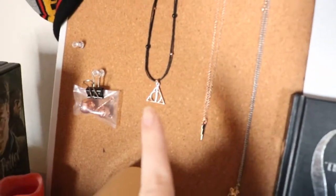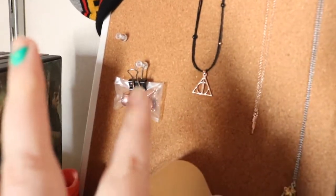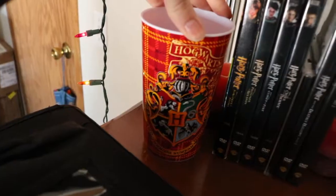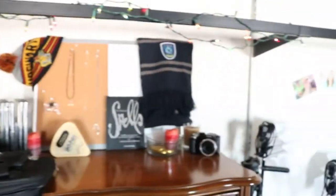This one is the Deathly Hallows. That's the lightning scar. And then this is a snitch and a broom. And then I also have other ones to switch this out. It's all the Quidditch stuff. And then my hat that I got for Christmas. And then Niki got me this cup, and then Daniel got me basically all these movies, and I'm holding these up by candles. So yeah, and then there's lights above it.